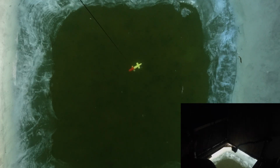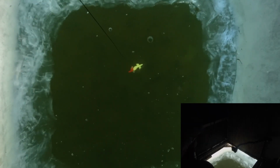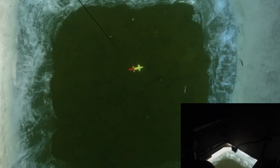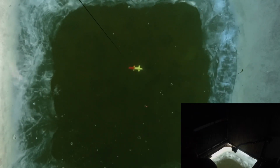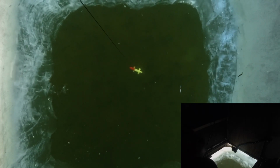There we go. Look at that. That's a nice pumpkin seed right there. Slightly larger than the others. Just slightly. Calm down there, tiger cat. There we go. Calm down there, tiger cat.